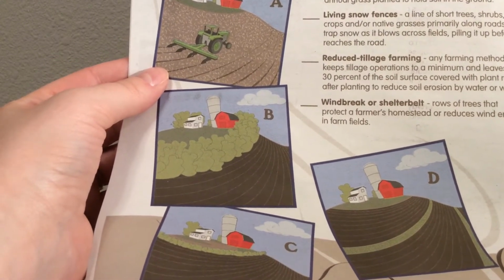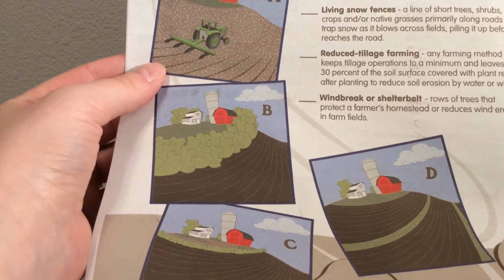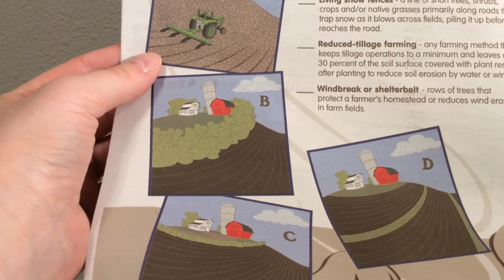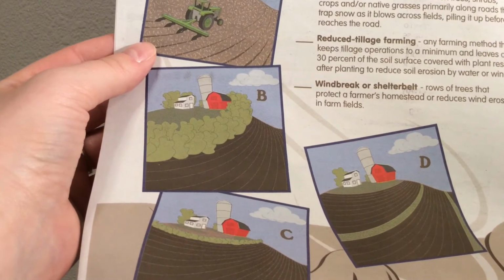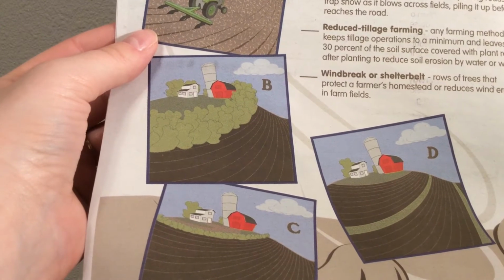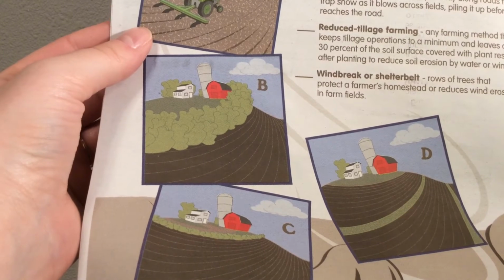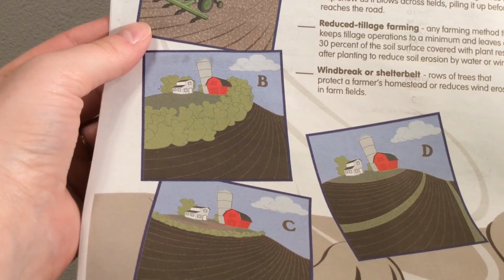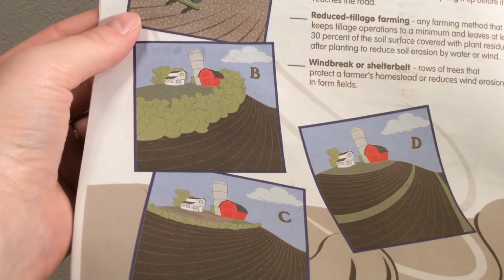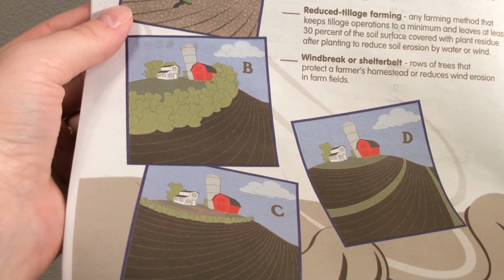Vegetative wind barriers are strips of perennial or annual grass planted to hold soil in the ground. Living snow fences, a line of short trees, shrubs, crops, and/or native grasses, primarily along roads that trap snow as it blows across fields, piling it up before it reaches the road. Reduced tillage farming. Any farming method that keeps tillage operations to a minimum and leaves at least 30% of the soil surface covered with plant residue after planting to reduce soil erosion by water or wind. Windbreak or shelter belt. Rows of trees that protect a farmer's homestead or reduce wind erosion in farm fields.